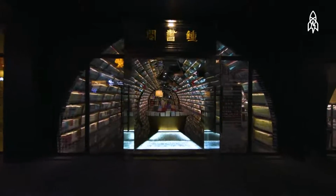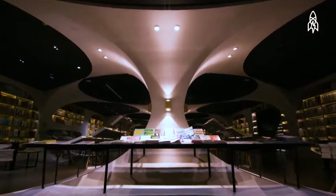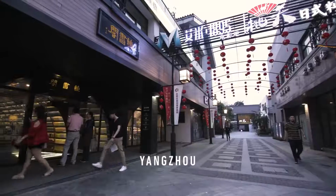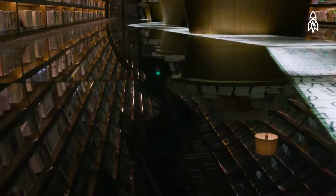With unique mirrors creating the illusion of infinite books, this Chinese library and bookstore is every story lover's dream come true. While this may look like an ordinary shop from the outside, inside, readers are invited to settle in for an otherworldly storytelling adventure. The Black Mirror floor is one of two distinct design elements.